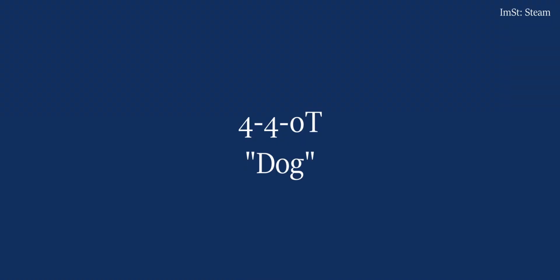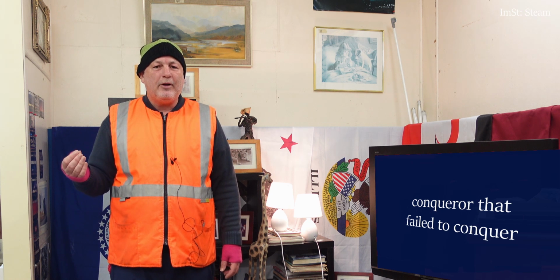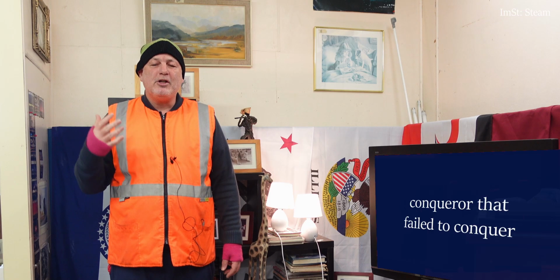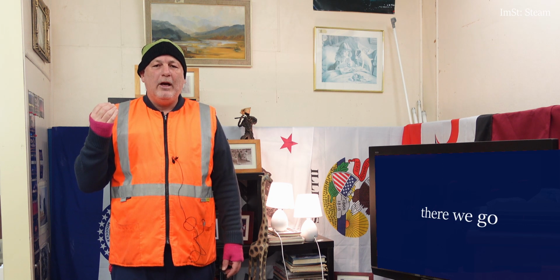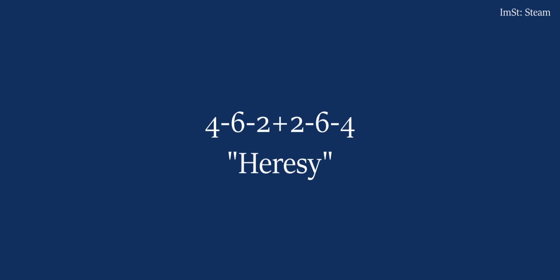G is also a Garratt, an ill-fated articulated locomotive that should have, as W.W. Stewart put it, conquered. It is, or was, a 6-cylinder monstrosity. So I'm going to borrow from literature. According to Dante, the 6th circle of hell is for heretics. So the 462 plus 264 wheel arrangement in New Zealand is the Heresy.